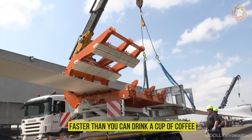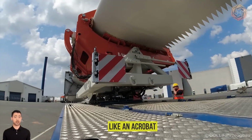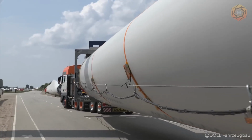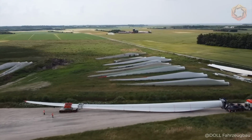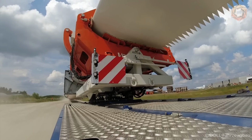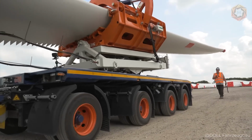Loading? Faster than you can drink a cup of coffee. Maneuverability? Like an acrobat, able to perform maneuvers with incredible precision thanks to hydraulic steering and a wide steering angle. Dahl turns blade transport not into a chore, but into a masterclass of grace and engineering, showing that even the most monumental tasks can be accomplished with surprising ease and style.